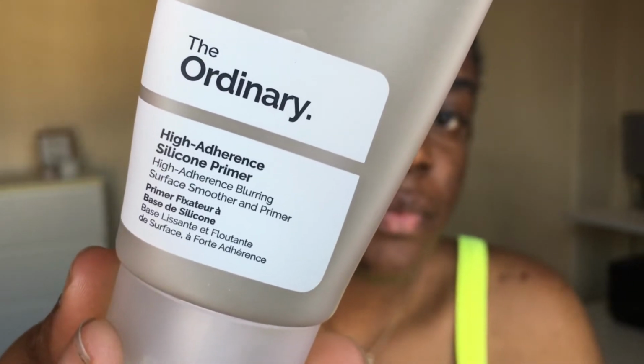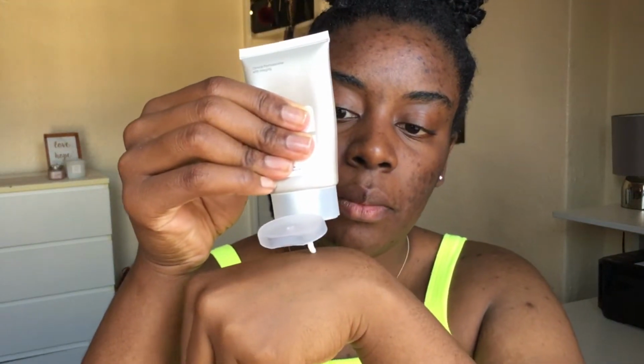This primer is quite good in terms of it being... I can never get that word. Non-comedogenic, I think. It just means that it won't clog or block your pores, and it's really good for acne-prone skin, and also it's quite cheap. I think it's about £6 in the UK. I don't know how much it is in the US.